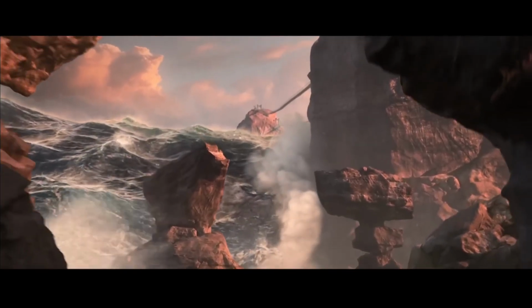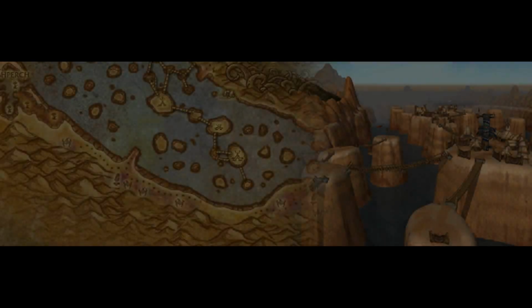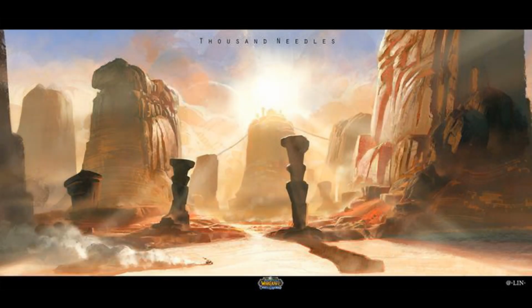Its spires teach us about sediment deposition, uplift, and the relentless forces of erosion. Its salt flats tell a tale of a vanished sea, a stark reminder of how landscapes transform over time. The Thousand Needles stands as a testament to the power of nature, both real and fantastical. From the ancient forces that shape its towering spires to the shimmering flats that whisper of a vanished sea, this landscape tells a tale of transformation.